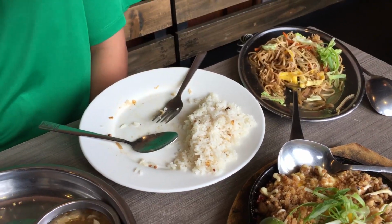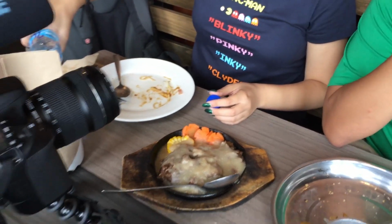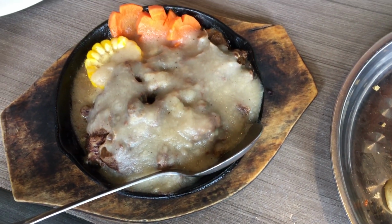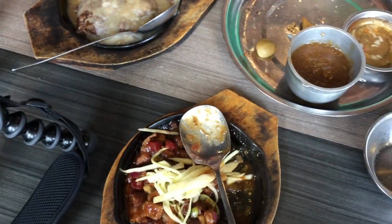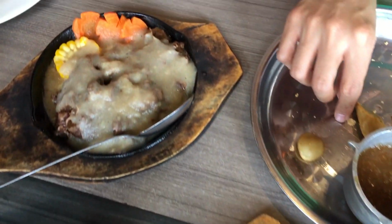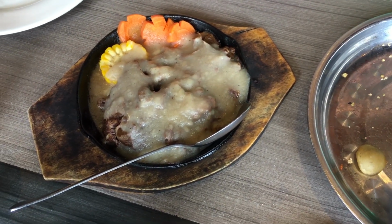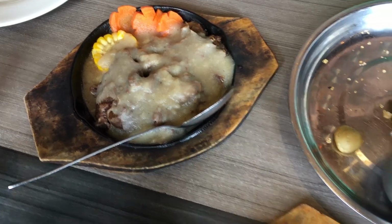Third to the last dish is bulalo steak. Sizzling bulalo steak. Here's what it looks like. Bulalo is basically beef shank. This one is smothered with gravy, and it's served with corn and a bit of carrots. It's actually best eaten with rice.